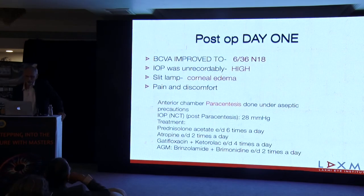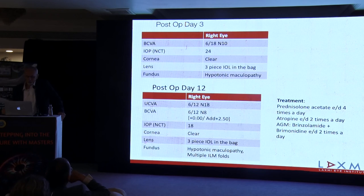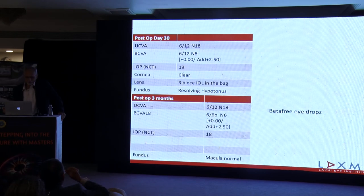Post op day one, his vision jumps to 6/36, IOP is uncontrollably high, slit lamp shows corneal edema, so I do anterior chamber paracentesis, pressure drops to 28, he's put on the usual medications. Post op day 3, vision goes to 6/18, pressure comes to 24. Post op day 12, vision stays at 6/12, IOP 18. Post op day 30, his vision still stays at 6/12, IOP NCT 19. He is on one medication, Vitafree.